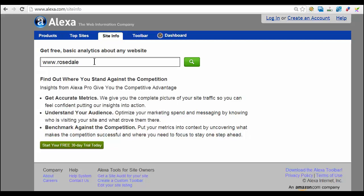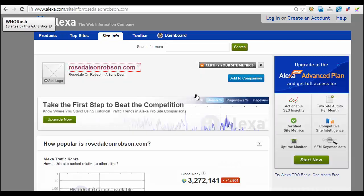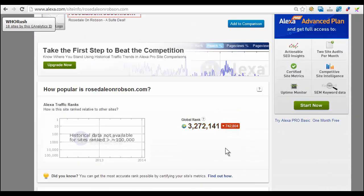For example, Rosedale on Robson.com. And we're going to see their stats. First of all, you will notice immediately their rank is 3,272,141, which is quite lower than Tennis Warehouse. However, this number cannot really be compared directly to a tennis retail shop.